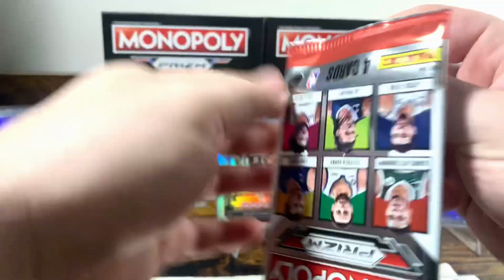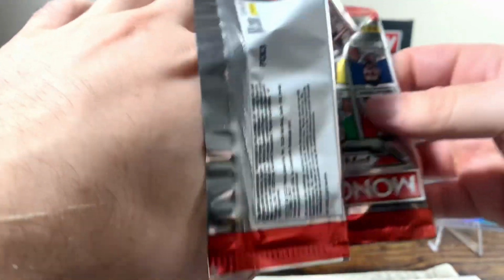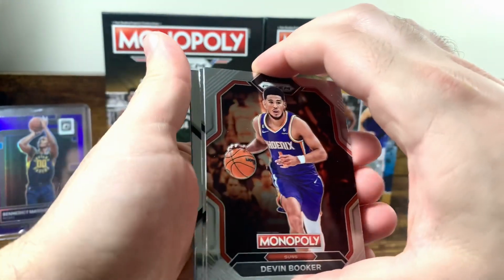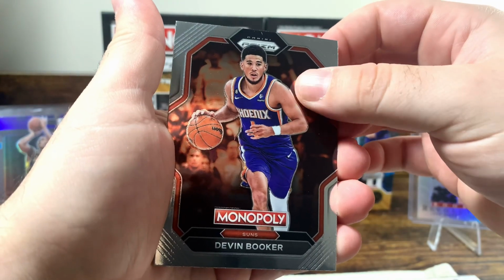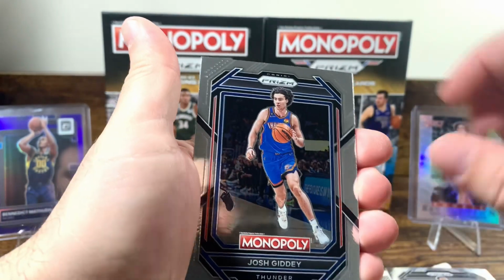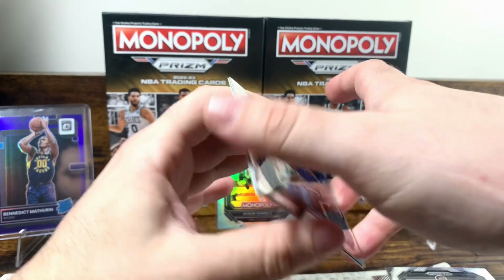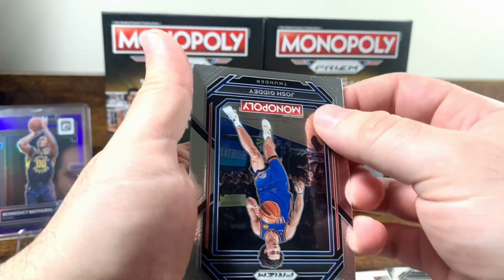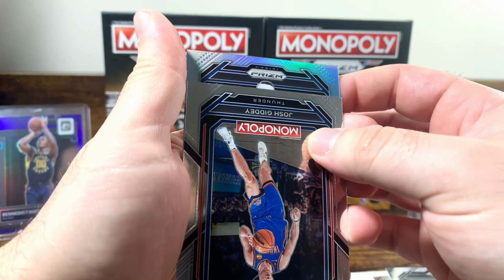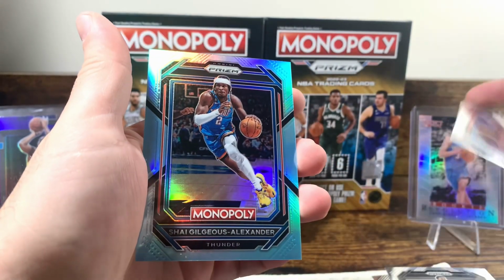Last pack. This is what we need. Last pack magic right here. Last pack magic. Okay, I think I see another blue. So hopefully it's a rookie. Devin Booker. Ben Simmons. Josh Giddey. Thunder. Oh my goodness. This could be huge. Oh, it's not a rookie. Hey, Shai Gilgeous-Alexander. I'll take it.